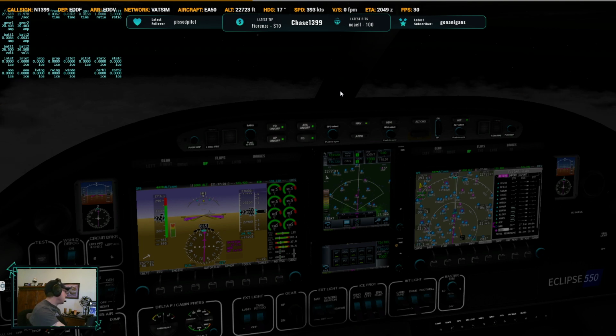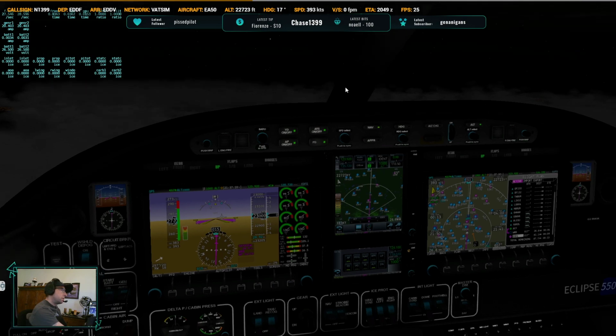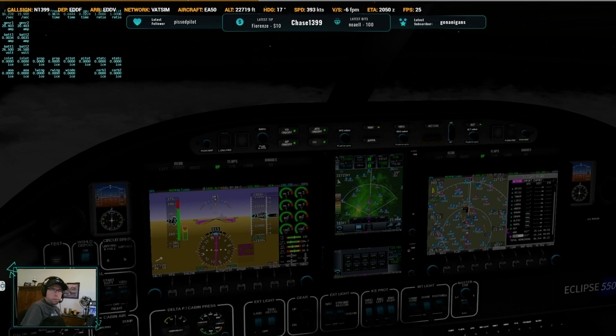Does anybody know if they will assign me the STAR? I filed a STAR in my flight plan. Should I put that in? I don't even know if that STAR is good for 27 left. Let me see.